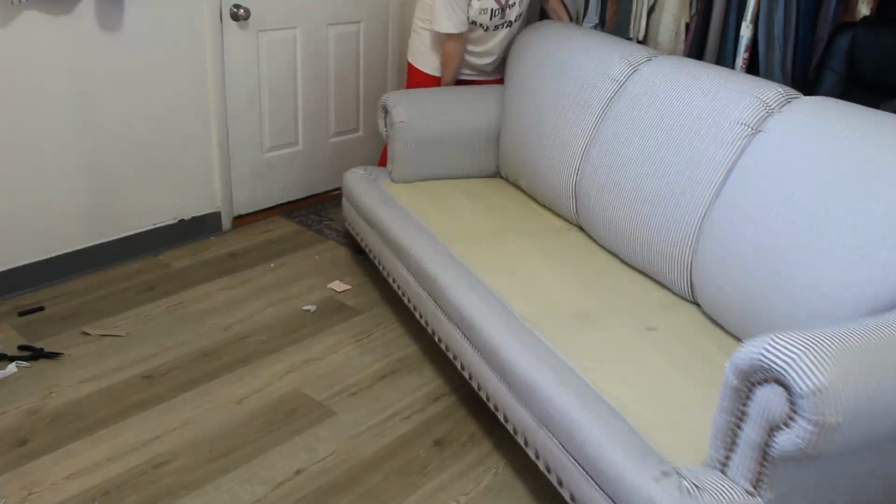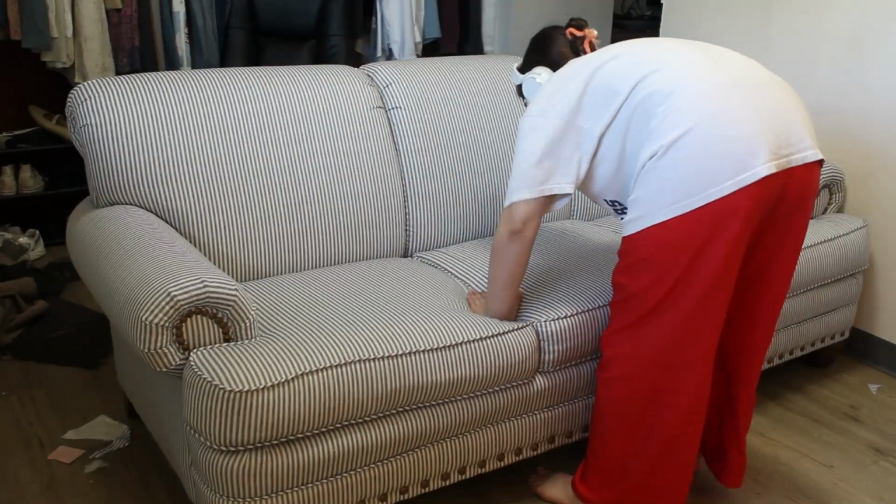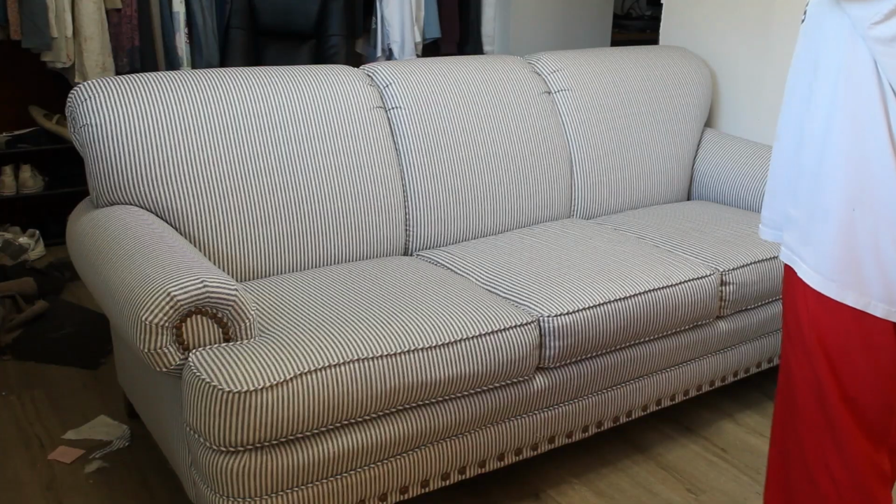Honestly, the best way to know how to put the couch back together was just to take it apart in the first place and take note of those little things that were important. And then the couch was done.